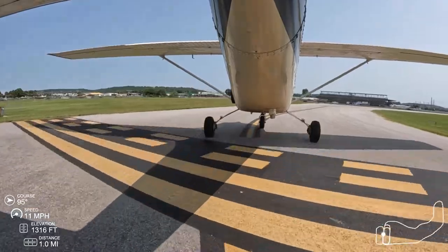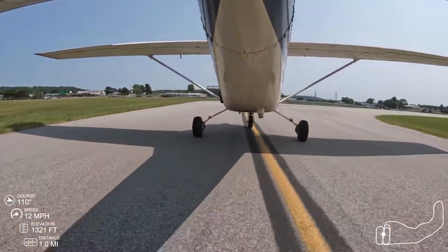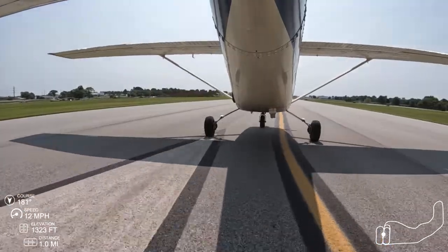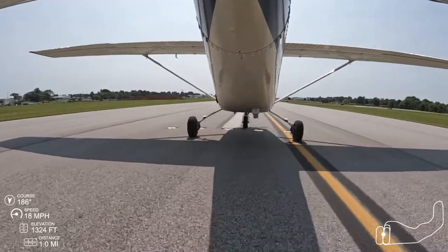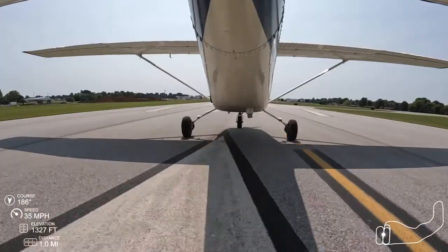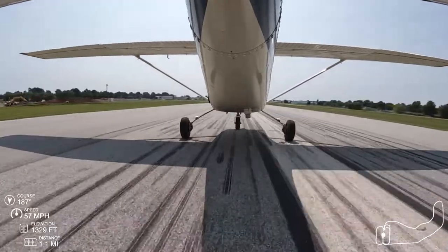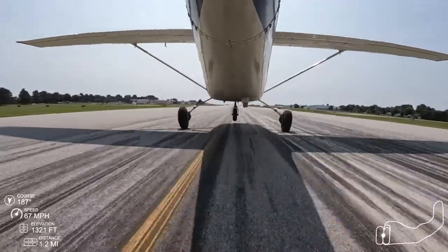Alright, RP in, flaps are up, mixture rich. Alright. First time flying this plane. And let's get center line here. Go. Alright, looks like airspeed is alive. 40, 50, and 60.